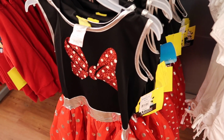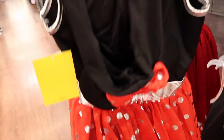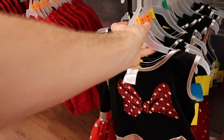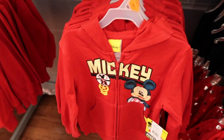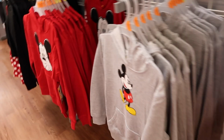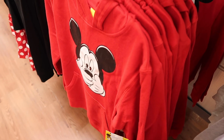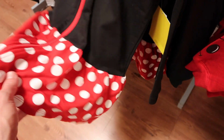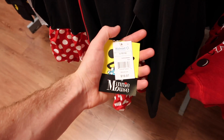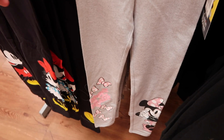For a little more money here too, $19.97, they have these little mini dresses here. And it actually got a hood too with the bow and the ears. And they have Mickey sweatshirts as well. These are going to be $15.47. And they have even more sweatshirts over here. I'm wondering if these are going to be the same price. No, this one's $18.97 for that. And this one's also $18.97. They have this mini sweatshirt too. It looks like a little skirt on the bottom. That's $19.97. Then they have some of these pants too here for $14.97.